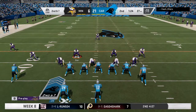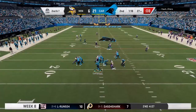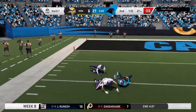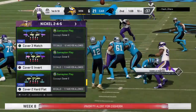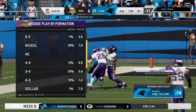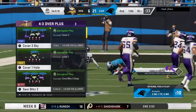Mike 55. 21. They fake the give. Now Garoppolo looks to throw, taking a shot for Samuel. He's got it with the 15. And he is down deep into Minnesota territory. A big play there for the Panthers. 62 yards. First down. 1st and 10 at the 10-yard line.